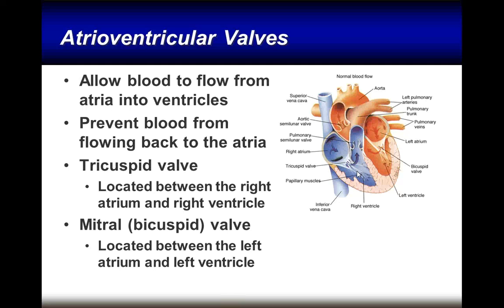I really do need to put diagrams on here. I need to fix this up a little bit. So tricuspid, just remember, it has three valves or three cusps. It has the papillary muscles and the chordae tendineae, which is the other medical term for these little fibrous bands. That goes through the pulmonary semilunar valve, up into the pulmonary arteries.